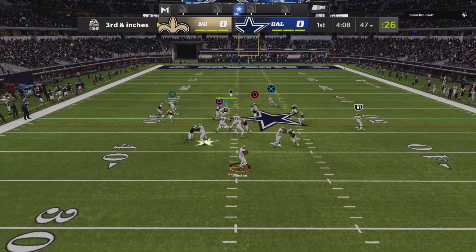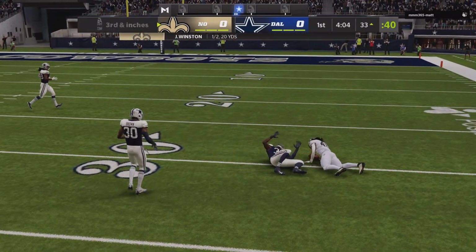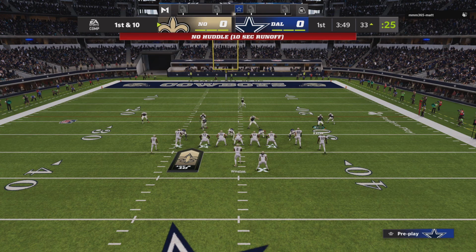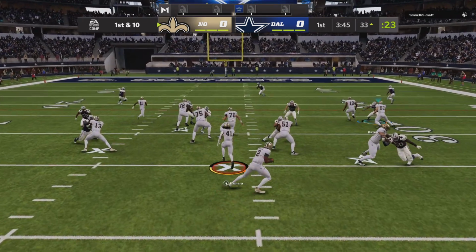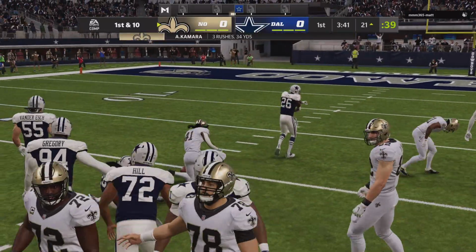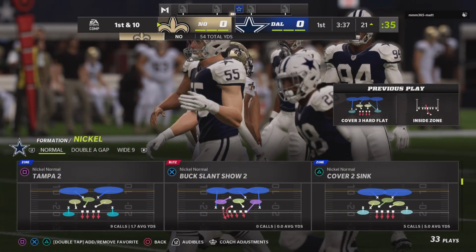Thomas, the intended target. But now it's 3rd down. From the shotgun, it's Winston. Out of the backfield, that's complete to Kamara. And he is going to have a Saints first down as they're able to get the 3rd down conversion. A big 3rd down pickup of 20 yards. And he's going to get this down near the 20-yard line.